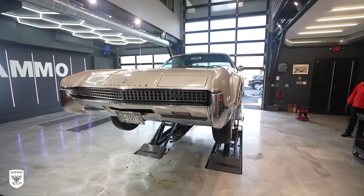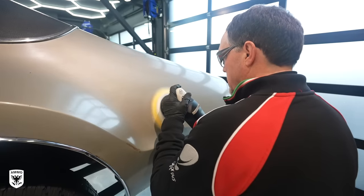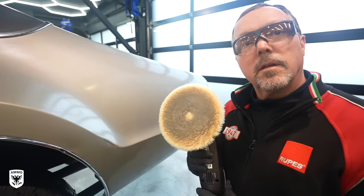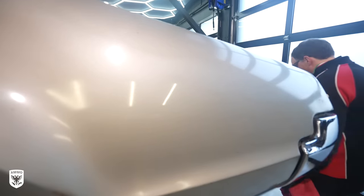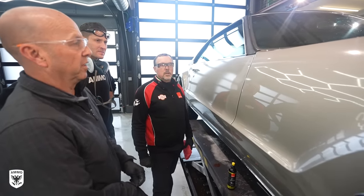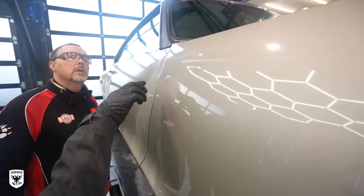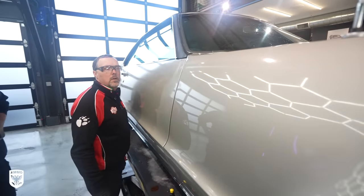Now with the car back down and the paint clean and dry, Jason started a test spot just to get a feel for the single stage slash lead combo. As you can see here, the pad turned a bit black, which of course is because of the lead within the paint. And after a few minutes of game planning and discussing it, we decided to use a less aggressive method to leave as much paint on the car as possible while being okay with not removing the heavy or the deep scratches.